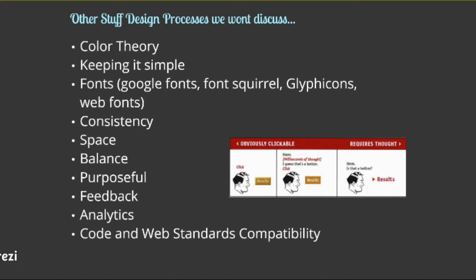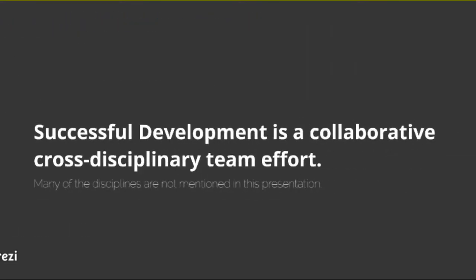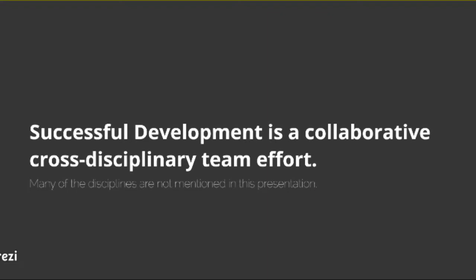Now, successful development is collaborative. It's cross-disciplinary, it's a team effort, and many of these disciplines are not at all mentioned in this presentation, but I highly recommend that you watch more of my videos and you can learn more about the rest of the team that works alongside designers. Sorry, I've skipped over all of you because you are important.